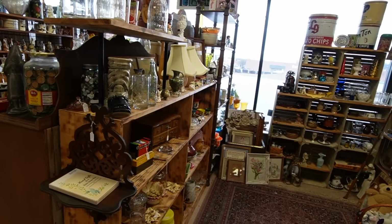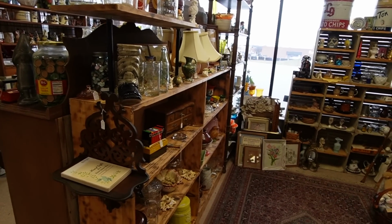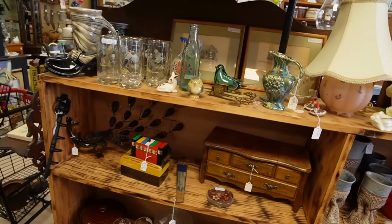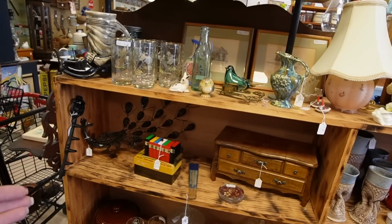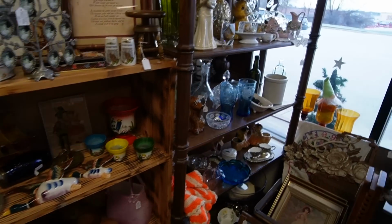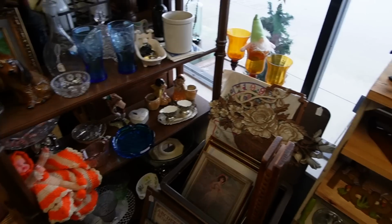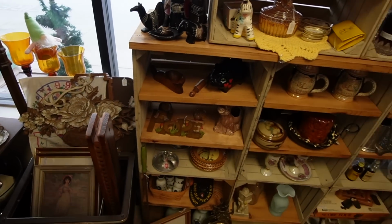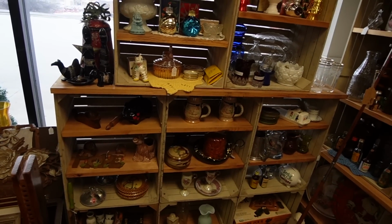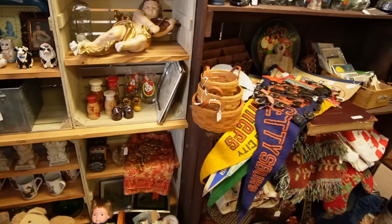Okay, well, we are making quick work of this place. We are almost to the checkout. We came here on a mission today, and we have almost completed that mission. Almost. We've got a few more booths to head up. Let's see if there's anything new in here. Anything that sparks our interest. Maybe.